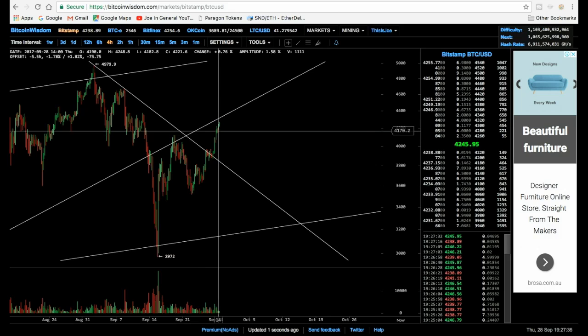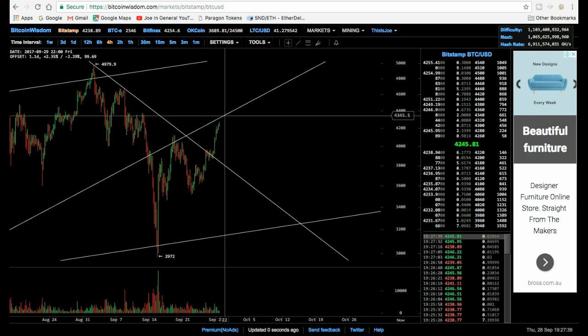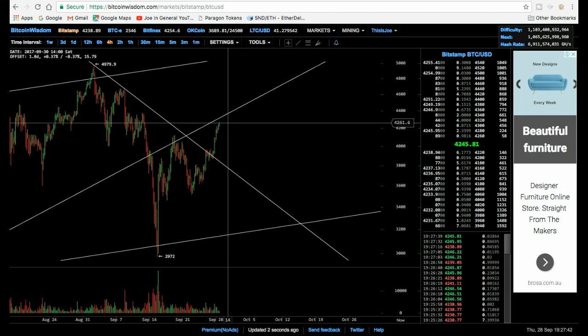So what you may see potentially, the price, when it comes up to here, it may bounce around here for a little bit, quite potentially, and then come back down.